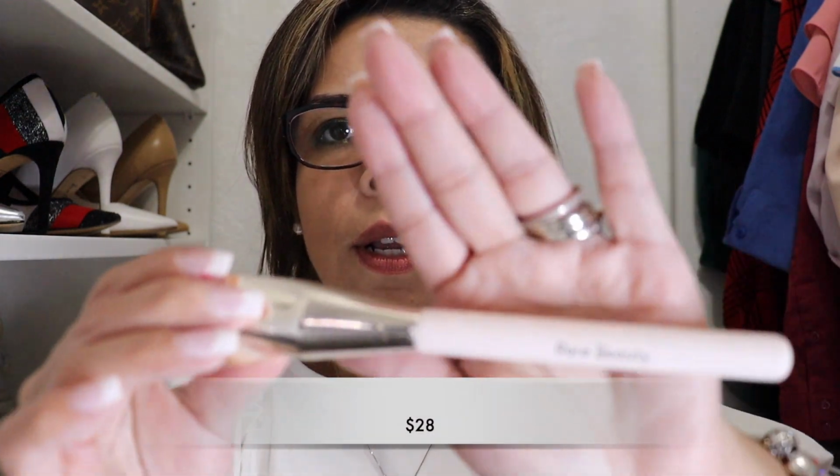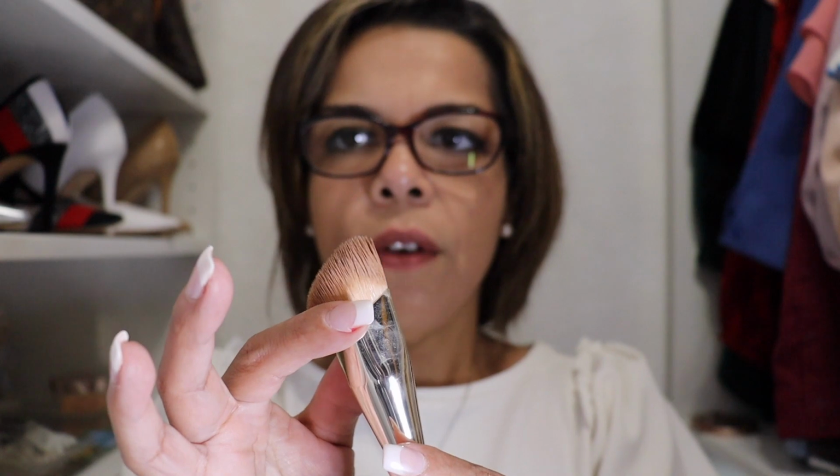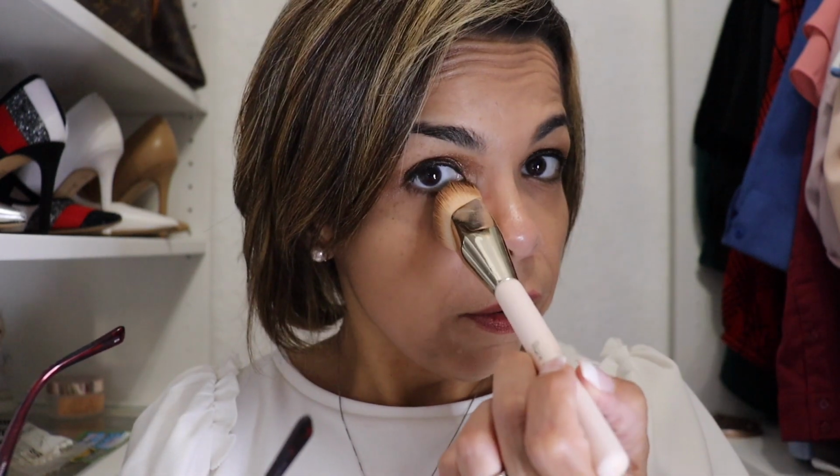The next item I'm going to recommend is the Selena Gomez foundation brush. It is curved at an angle, and I love this brush for putting on my foundation. Sorry if I keep on looking that way, I'm looking at the screen. But it is perfect for getting into those corners, and it lays nicely in those areas, especially around your nose, just any of the corners where you really want to get into. And it's a very packed foundation brush. It has nice soft bristles.